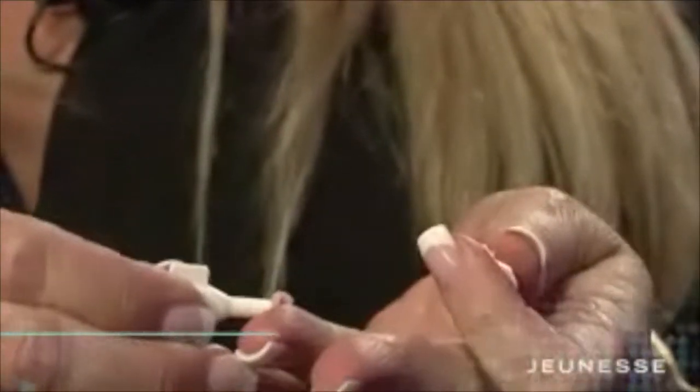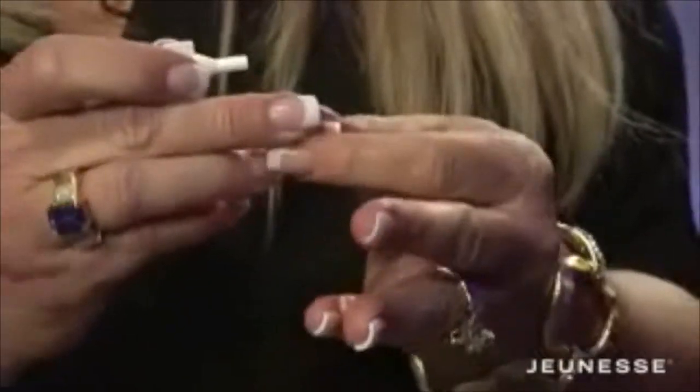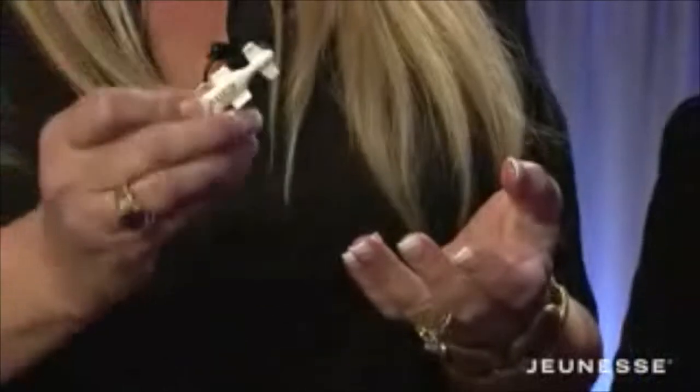What you want to do is twist off the top. You want to squirt out a very small amount. Flip the lid over and reseal it, so you can use this file two or three more times. Tap a very, very thin layer.